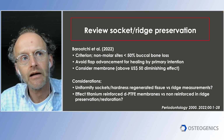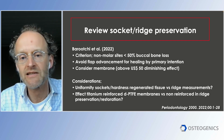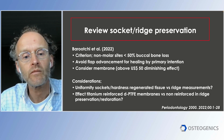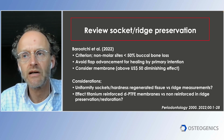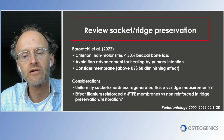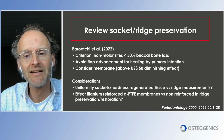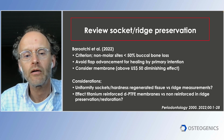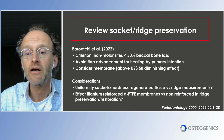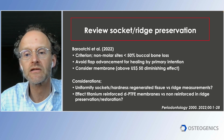And if you read a lot and also look at all those reviews, you sometimes get personal considerations, which I like to share. Considerations like, what's the uniformity of sockets? I mean, if you have a resorbed socket, every socket has its unique characteristics. So it's difficult, I think, a subject to study. And I also wonder about hardness of the regenerated tissue versus ridge measurements. I mean, some studies are measuring on cone beams, but it doesn't say anything about hardness.